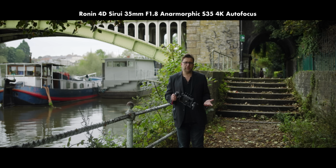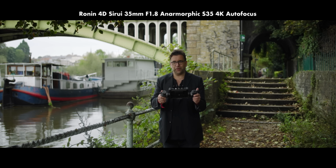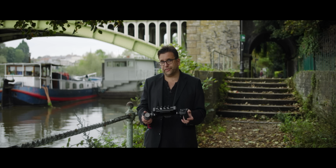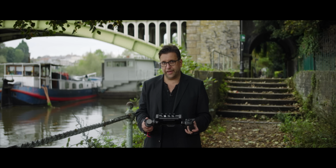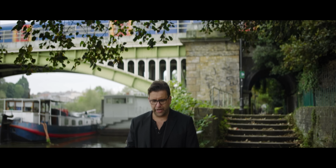The wireless transmission system, with its huge range, fantastic quality, and this fantastic monitor and ability to control the camera from this, is one of my favourite features of the system, probably my favourite feature. It's a shame it doesn't come with it, so you're going to have to budget that into it. I think you'll be missing out if you don't get this. And look, there's a train.